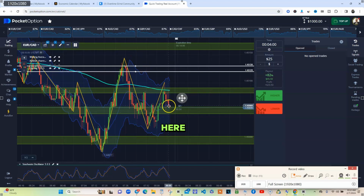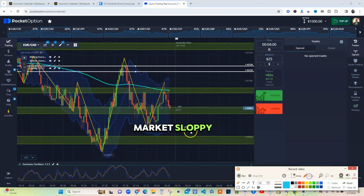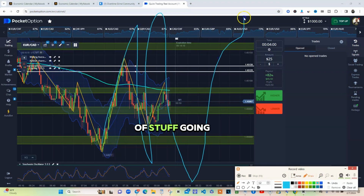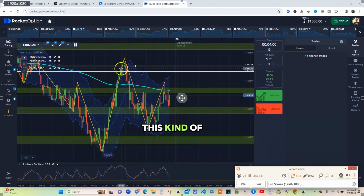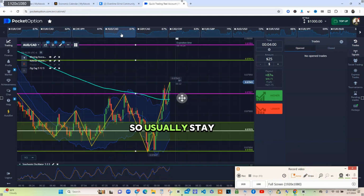If you look at this right here, the market's sloppy. I mean, we got all kind of stuff going on with this. I'm like, bro, what is you doing? But that's why it's good to have your zones. All these is H1 zones. So I know I'm getting heavy rejection. Some of these I just kind of stay away from, though, when it's like not a consistent pattern or trend. It's kind of just all over the place. So usually stay away from those.